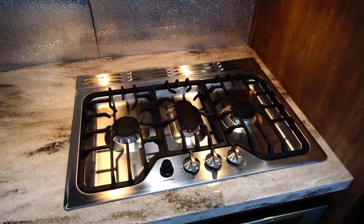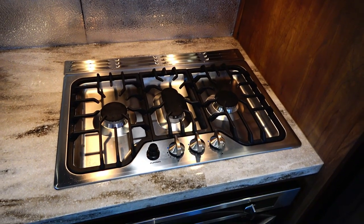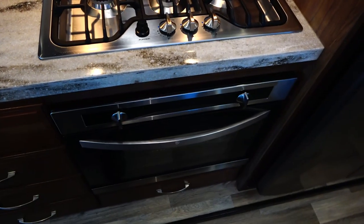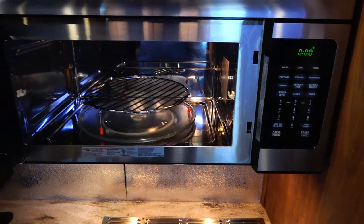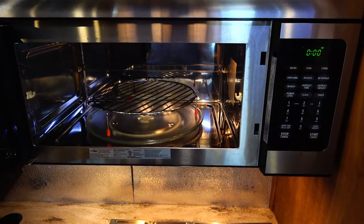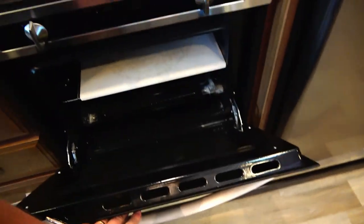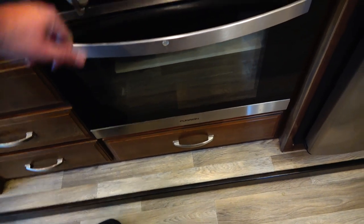I love the RV stovetops with the cast iron grates. They're going to distribute the heat a lot better on a larger pot and pan. In fact, it's got a huge over the range microwave and convection oven. Guys, this thing doesn't look like it's been used, but that is a microwave oven and an electric oven, as well as a large propane oven. Really cool, guys, really cool.